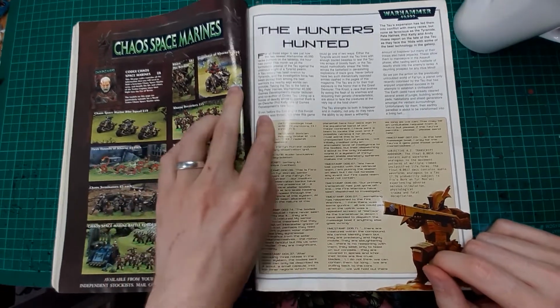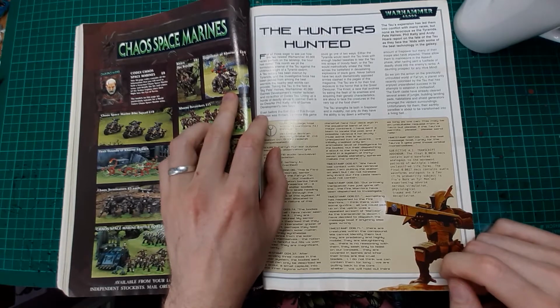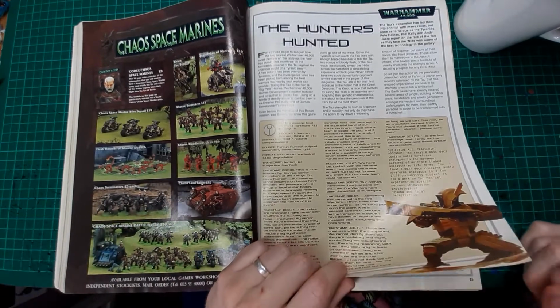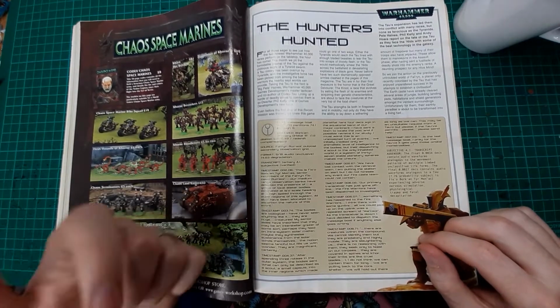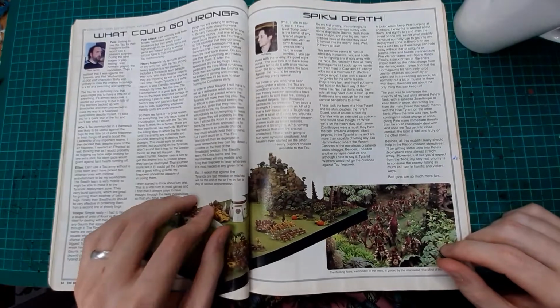These are all chaos, like the chunky juggernaut. I think that looks so goofy in a cool way. These look cool. These flesh hounds of Khorne, they look cool. Bloodletters also cool. Things like that are good though. If you pick them up on eBay, they're good because they can be used for multiple games. You use them for fantasy, use them for 40k, use them for D&D, anything like that.